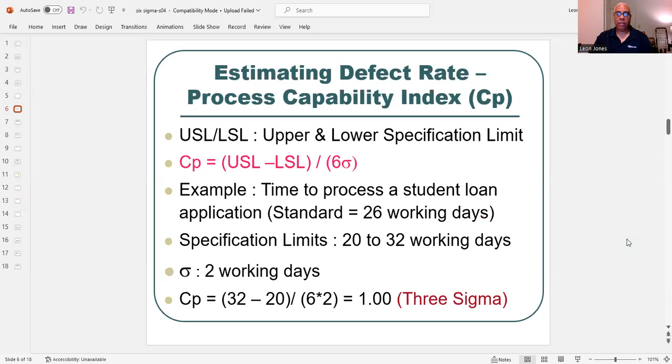Now, estimating defect rate, there's the Cp, which is the process capability index. Of course, you have the upper and lower specification limit, which is known as USL, LSL. So the basic equation: Cp, which again is your process capability index, equals the USL, which is the upper specification limit, minus LSL, which is the lower specification limit, divided by six sigma.